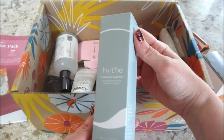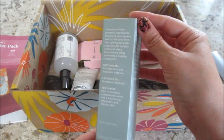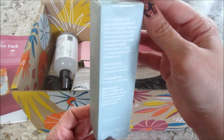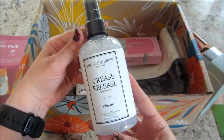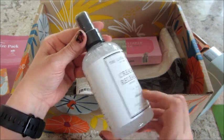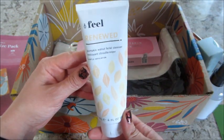Next up, Height. This is Sleep Mist. Has witch hazel and lavender oil in it and rice water. Then we have Crease Release. Removes wrinkles. So far, this isn't stuff I would typically use, so let's see. I don't even remember what I customized, honestly.